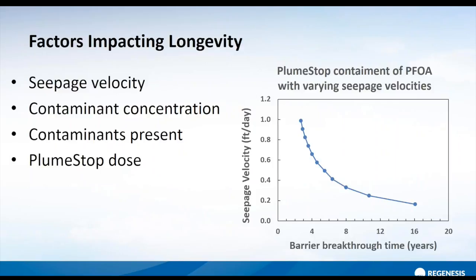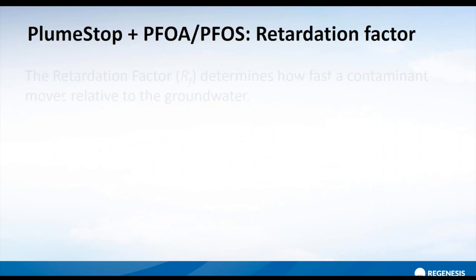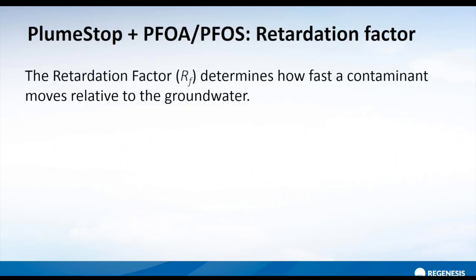Now all of these different components can be summed up in a different way, in a factor that I think everyone may be familiar with, and that is the retardation factor. That's really what we're talking about: PlumeStop has an ability to further retard the plume from what its natural flow would be. So if we take a moment to think about what this really means, the retardation factor determines how fast the contaminant moves relative to groundwater.